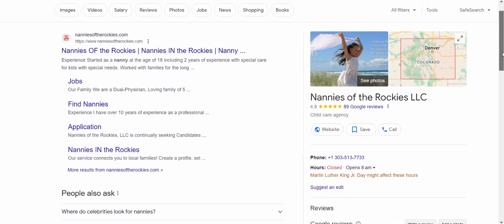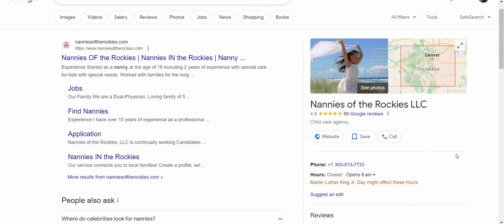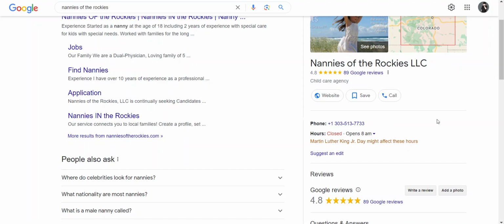After that, open up a new tab and search for something else, like Nannies of the Rockies LLC, which is a childcare agency. As you can see, they haven't attached any address of their agency. However, the importance of quality backlinks is highlighted, focusing on relevance rather than quantity.